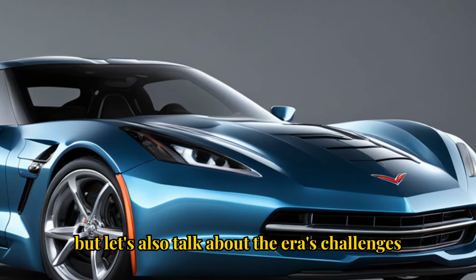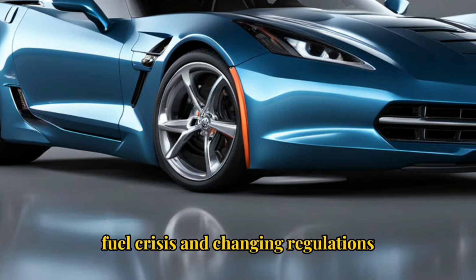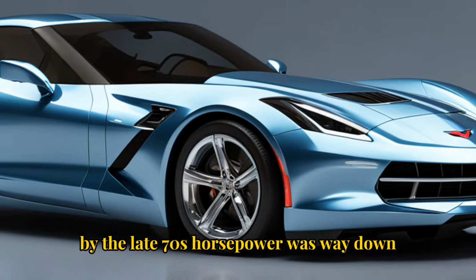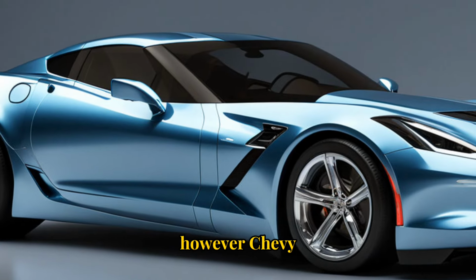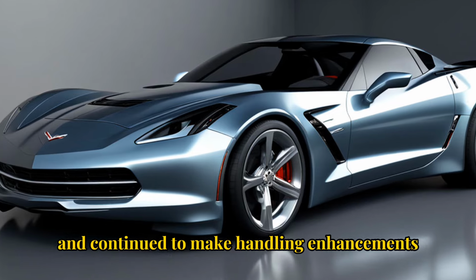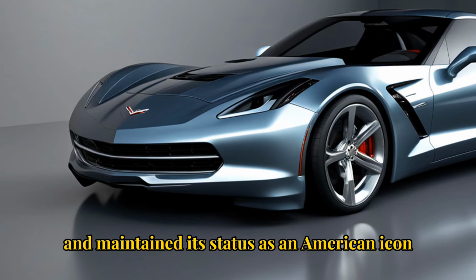But let's also talk about the era's challenges. The C3 faced some tough times, especially in the 70s. Emission restrictions, fuel crises, and changing regulations meant that performance took a hit midway through its production. By the late 70s, horsepower was way down, with some models producing as little as 165 horsepower. However, Chevy worked around these restrictions to keep the Corvette relevant. They refined the design, improved fuel efficiency, and continued to make handling enhancements. Even during the tough times, the C3 kept the Corvette name alive and maintained its status as an American icon.